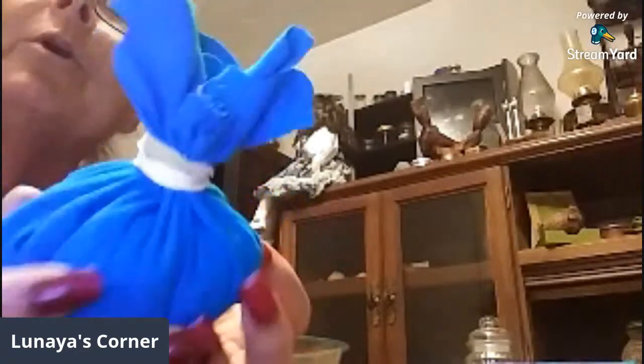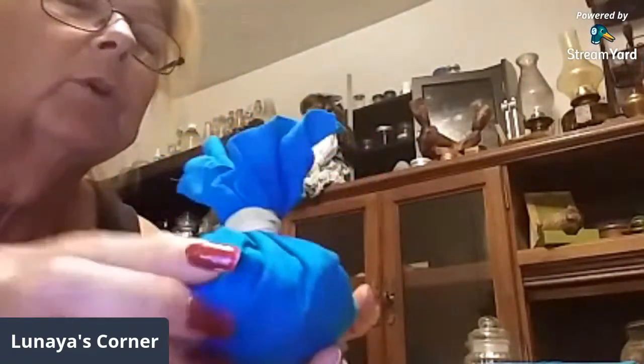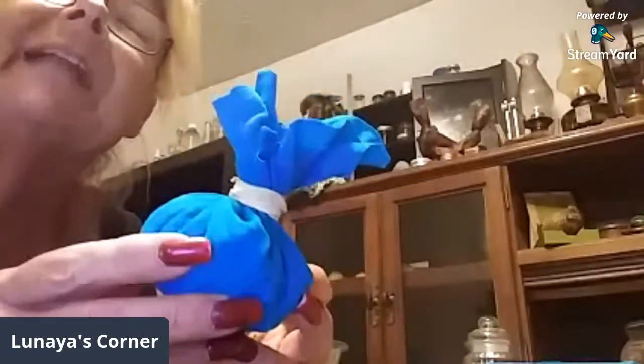So here is our Mojo bag, and we're going to put a ribbon on that, and we're going to bless that ribbon to bring light and happiness.